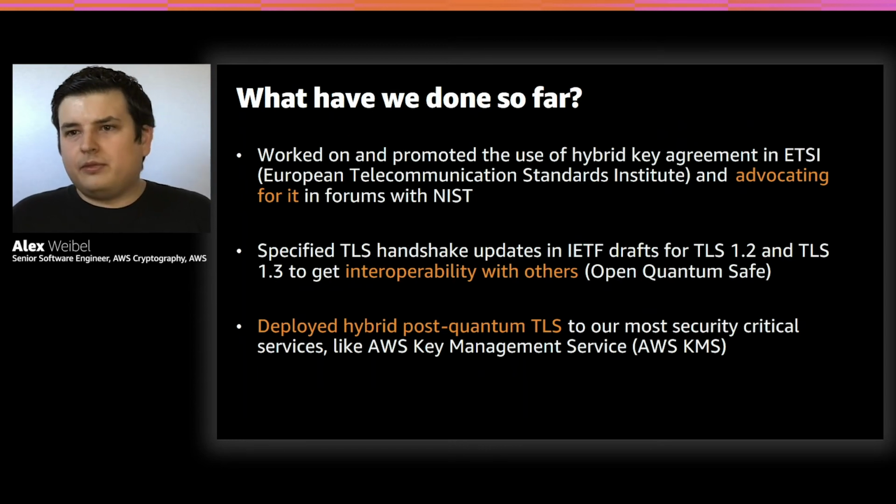So what has AWS done so far in this space? I'm going to give you some of these highlights. AWS hosted the ETSI Quantum Safe Cryptography Workshop in November 2019 in Seattle. This is a 2-day workshop with many people working in this field present, and they were able to present their ideas and collaborate with one another.